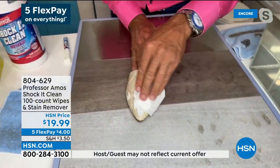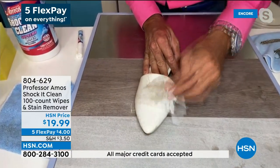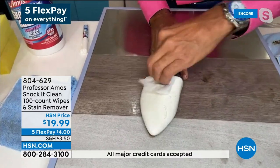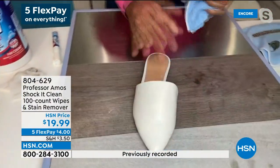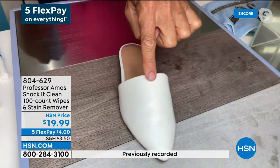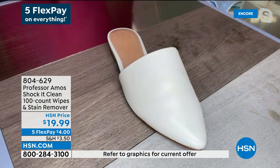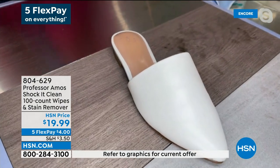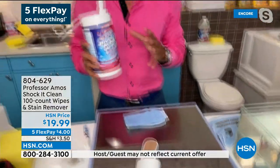If it's leather or rubber, you don't have to worry about it dry rotting or cracking the leather or anything like that. Just wipe it down with the wipe. If you have any excess, take a towel and wipe that away. You'll see it's squeaky clean. It's the professional way to get it clean on the go. With the 100-count wipes, the value's off the hook, because you get so many wipes, and they're so effective.